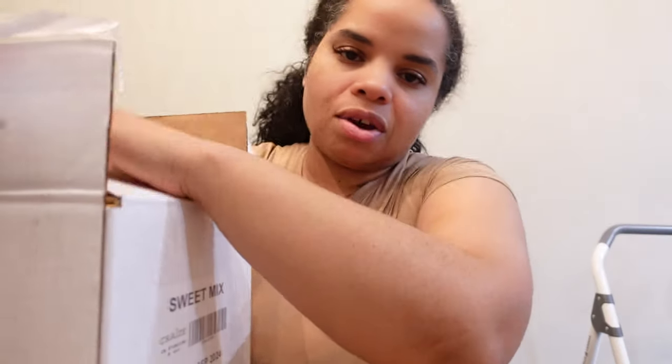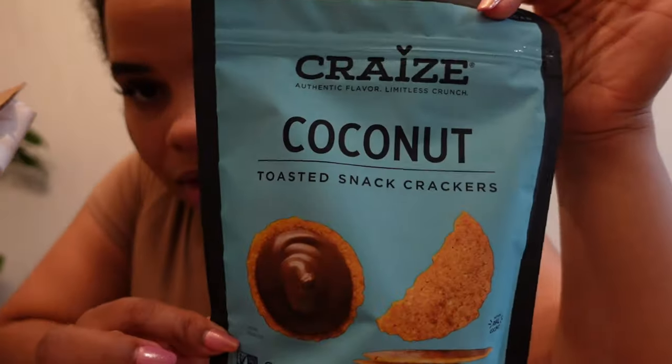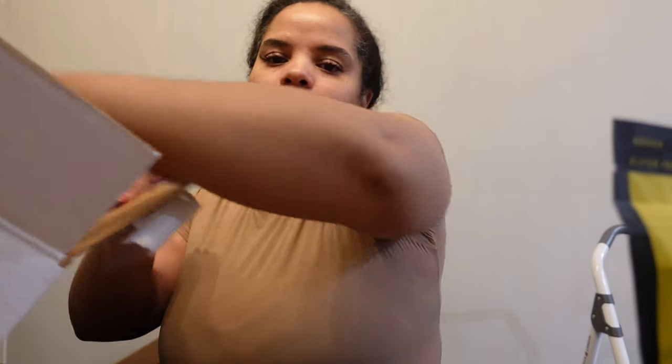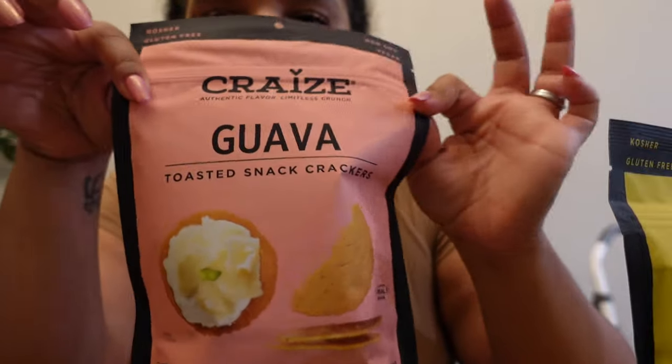Let me get this thing open. Hold on. Okay, you guys. Finally got the box open. This is the Craze Snack Sweet Mix. So we have coconut toasted crackers. Sweet corn toasted crackers. Guava toasted crackers.